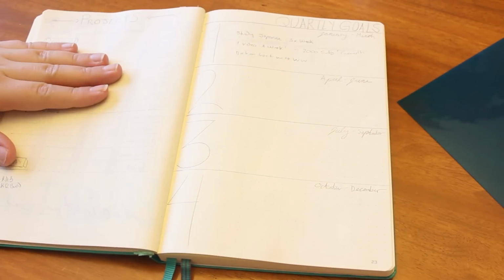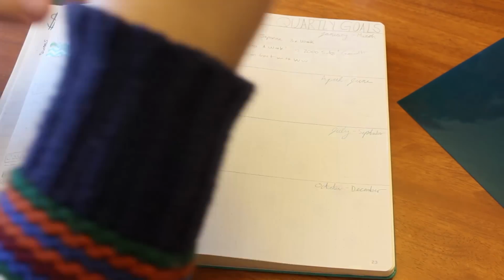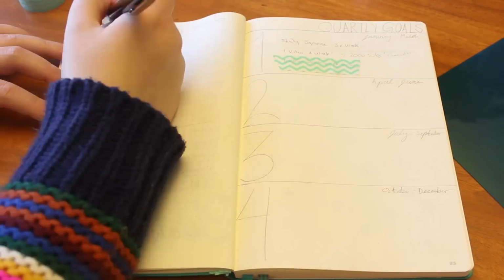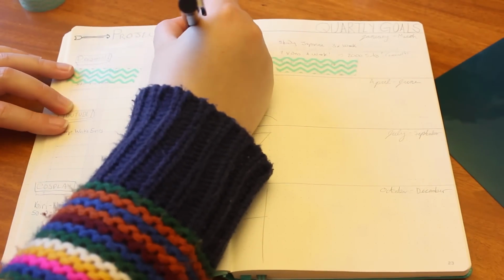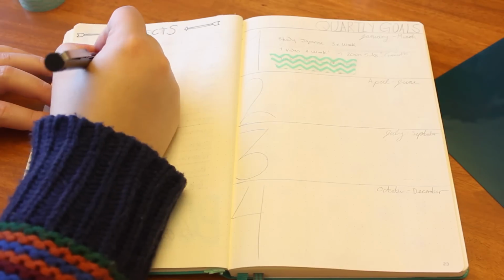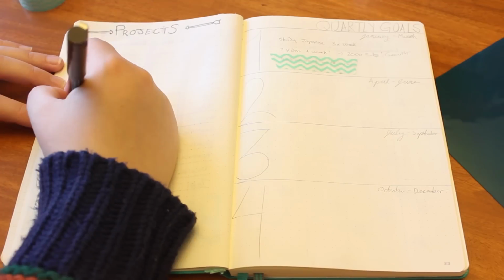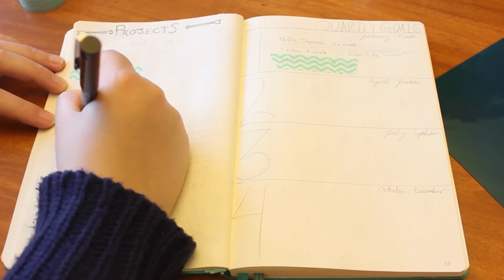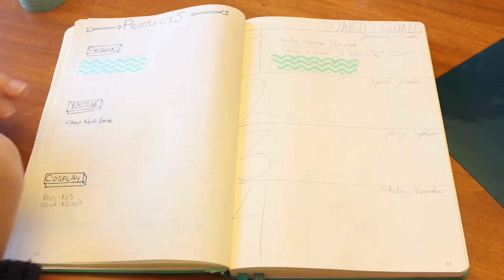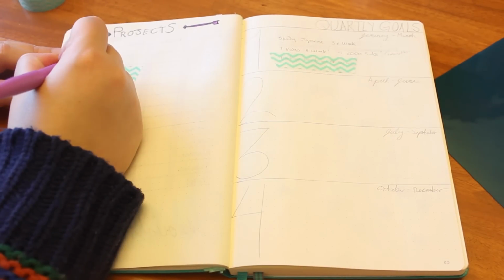Alright, so next I have my projects and my quarterly goals, which kind of go hand in hand. I've got some things that I'm covering up there, just some personal things. So, projects: personal projects, YouTube projects, and cosplay projects. These are just a visual representation, I guess, of the things that I want to work on, and then hopefully I can take the projects and translate them into goals.